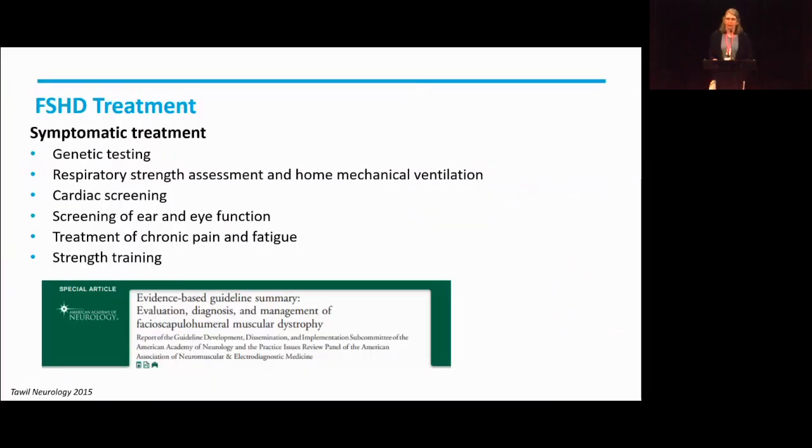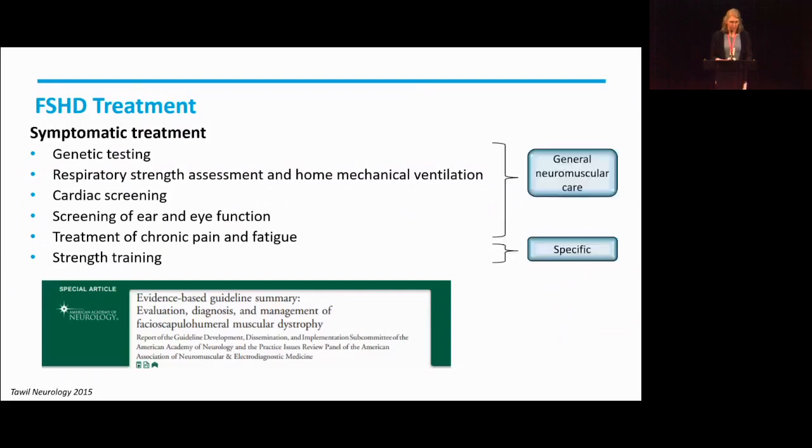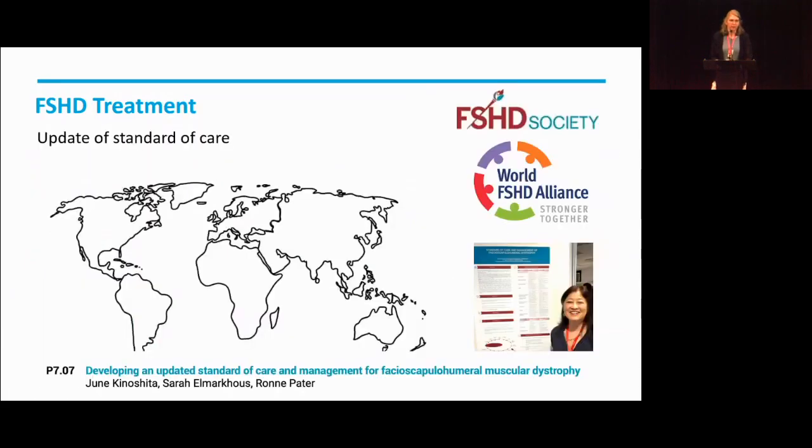What Nick also mentioned is the clinical care guideline, which was developed 10 years ago and published in Neurology in 2015. It's a guideline which can guide clinicians, those who know FSHD and those who are not so familiar, through the symptomatic management. It contains information on a number of topics, some of which are specific for FSHD and others which are more general. And it's good to know that June, on behalf of the FSHD World Alliance, has taken the lead in renewing these clinical care guidelines.